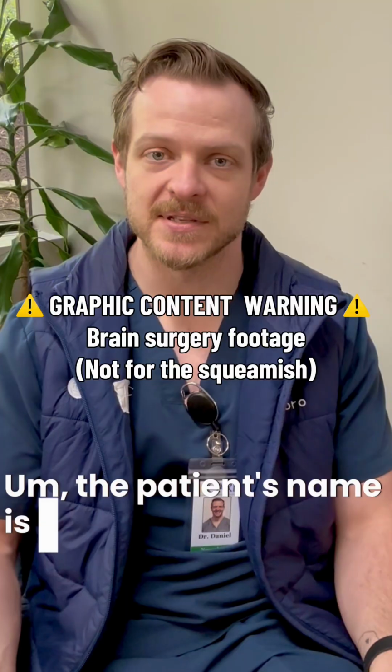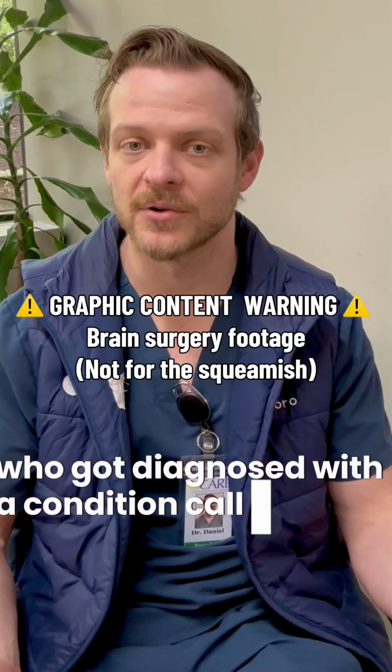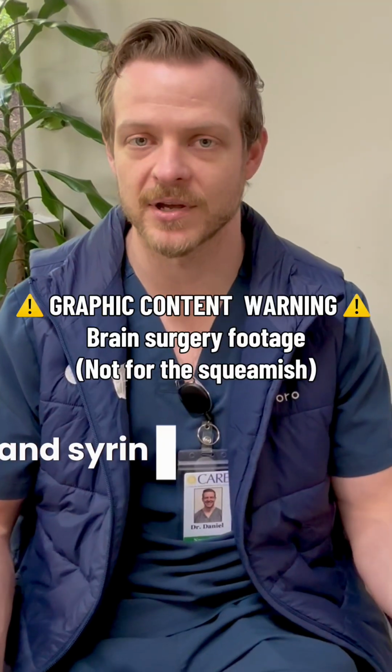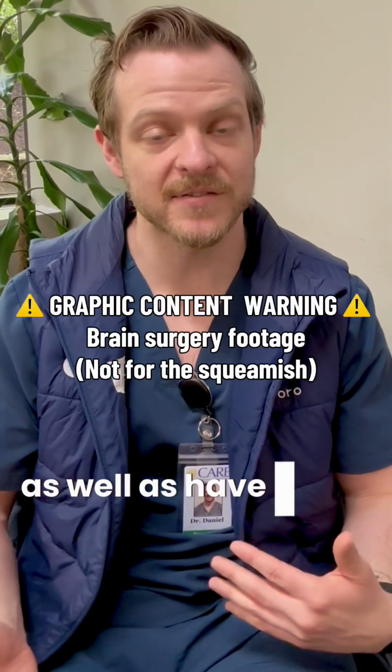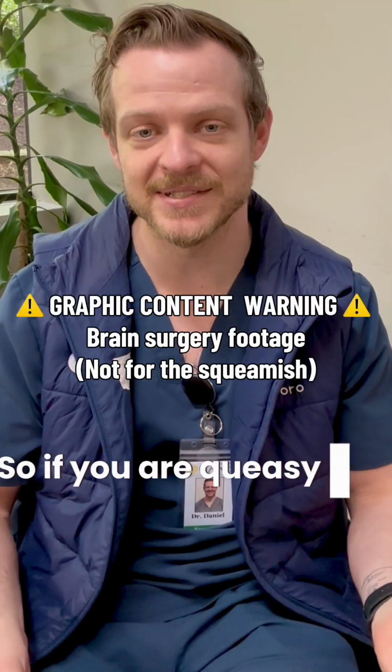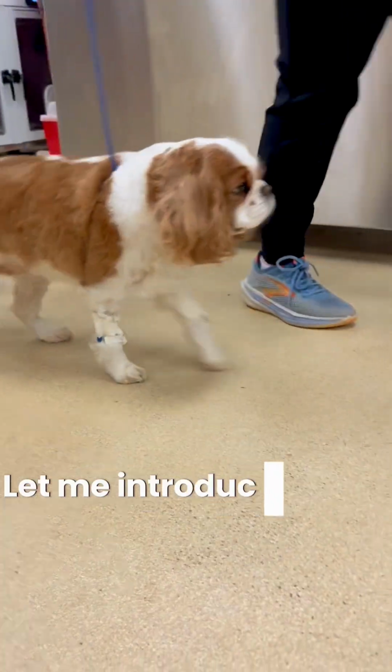The patient's name is Minnie. She's a little Cavalier King Charles Spaniel who got diagnosed with a condition called Chiari-like malformation and syringomyelia. The following video will walk you through this case as well as have some images from surgery. So if you are queasy, I advise watching at your own caution. Let me introduce you to Minnie.